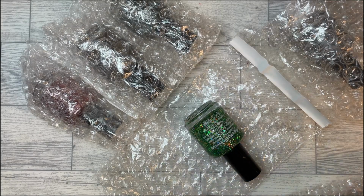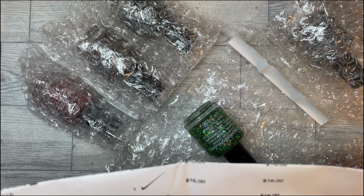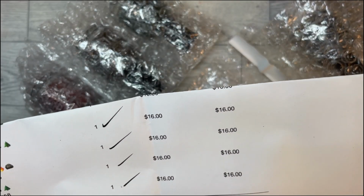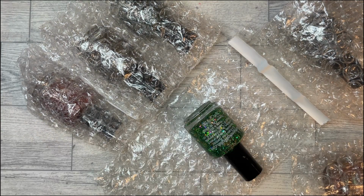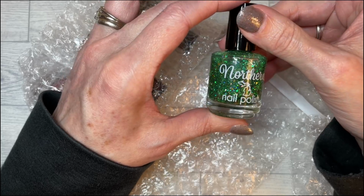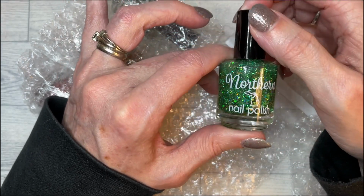I think I ordered enough to get free shipping. Free shipping and free polish of the month is what was included. So somewhere in here is something that is a surprise. Okay, what do we got first? This one unwrapped itself. Tunnel of Trees, I think this is. Oh, no. Happy So Lucky. This must be the polish of the month.